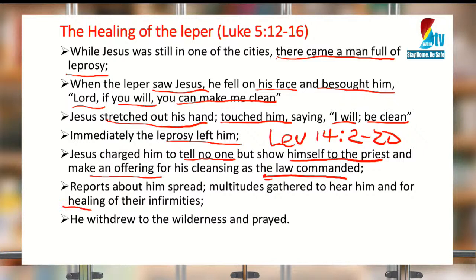Remember, he had said, do not tell anyone. But the more he told people not to tell anyone, the more news about him spread. And then lastly, he withdrew to the wilderness and prayed. I hope you are noting the importance of prayer in this miracle.